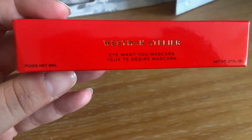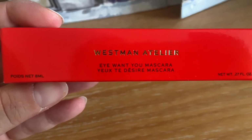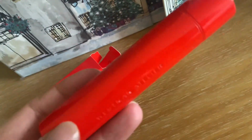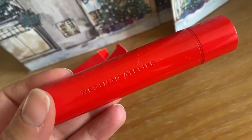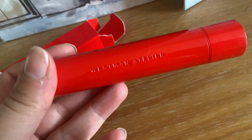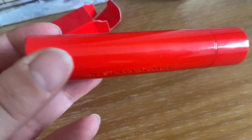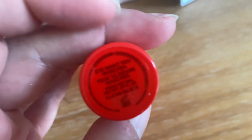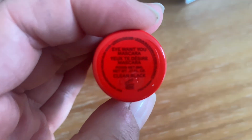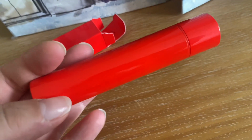This is the new Westman Atelier I Want You mascara in black. This is the outer packaging and I love the small details of the packaging, with the black heart inside the box. And then as you can see, this is the gorgeous, stunning, very sleek, very modern packaging, bright red with the Westman Atelier imprint. It feels very heavy, very sturdy, so it feels very, very expensive. It feels lovely, the packaging.